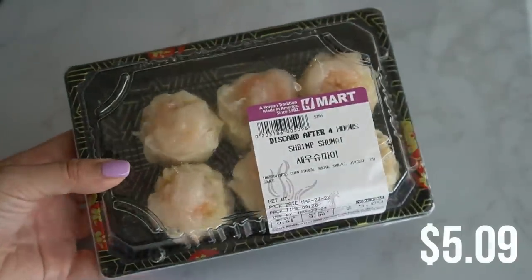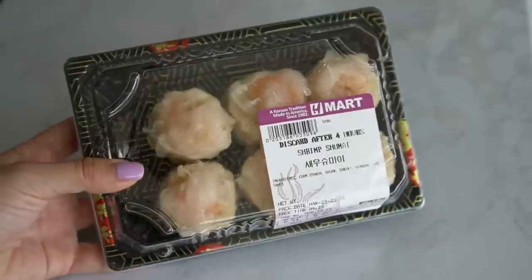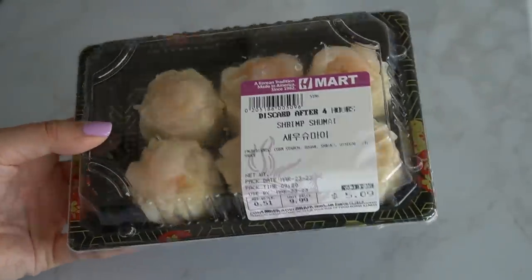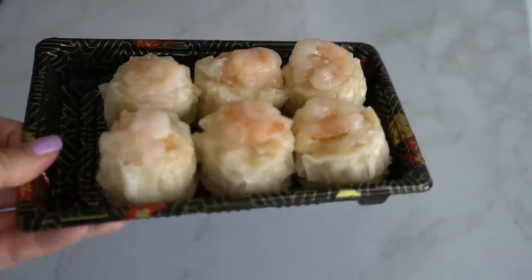Ooh, look at these shrimp shumai. So I heat them up a bit. I think you can tell things there are pretty fresh because on the boxes it'll say discard after 4 hours. Even says the pack date and the pack time right on there. Shrimp shumai, they look gigantic. I love shrimp shumai. And I also pour some soy sauce here. Ooh, yummy, yummy. Here we go.